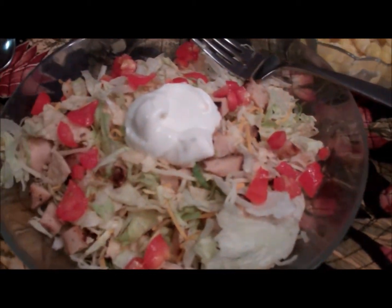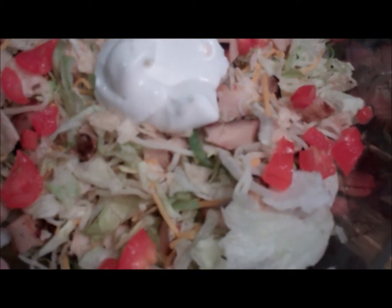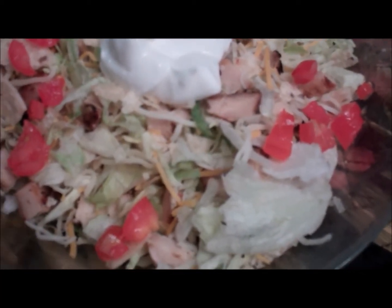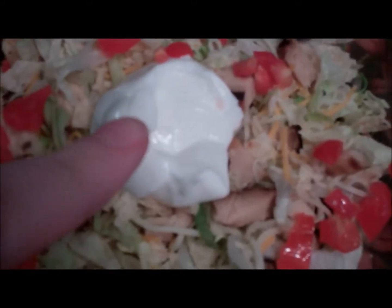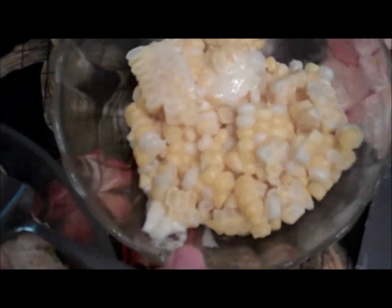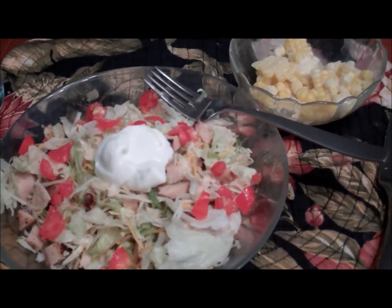Tonight for dinner, I'm having a taco salad. It has lettuce shreds, grilled chicken, tomatoes, cheese, and a few taco chips crunched up. And then my dressing is going to be sour cream. I'm also having the last of that sweet corn. And that's what's for dinner tonight.